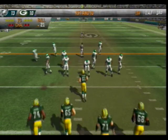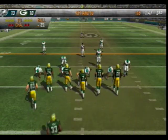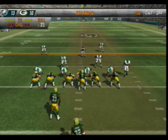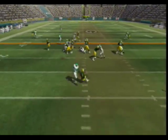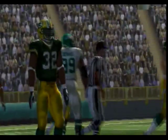First and 10. We'll start the drive at the 21-yard line. Tucks it away. Closing in. The rush gets him from behind.